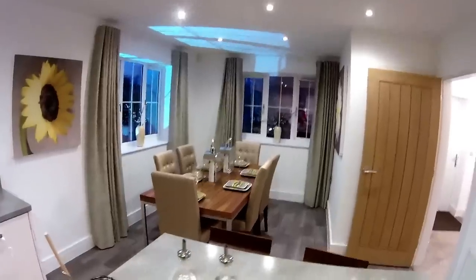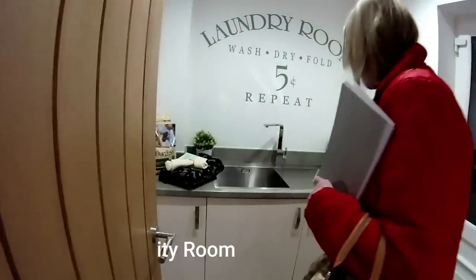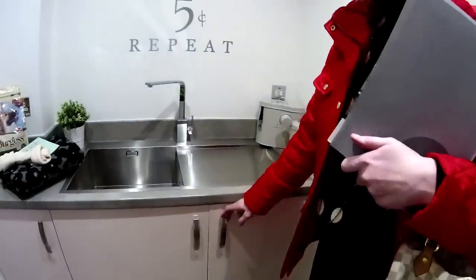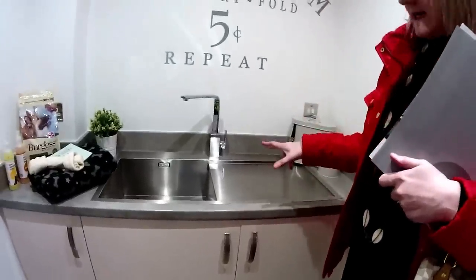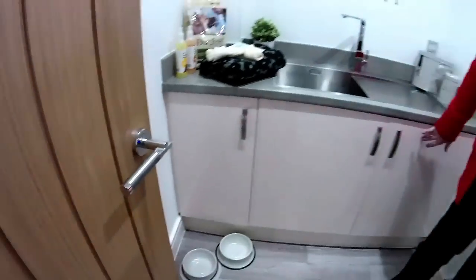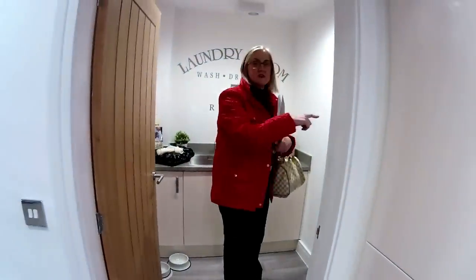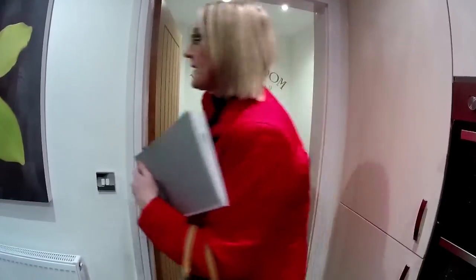Lovely. Very nice. Right, so you've got a utility there with cupboard space. And they tell us that you've got an integrated washer dryer and that is included, but the sink isn't standard, is it? No, but you can have that as an upgrade. Beautiful sink. I suppose if you wanted two separate appliances, you might not necessarily want the sink. You've got a door there to the rear garden, and you've got a door here so you can close the door on all the mess. I like the way they've got the dog bowls at the bottom.